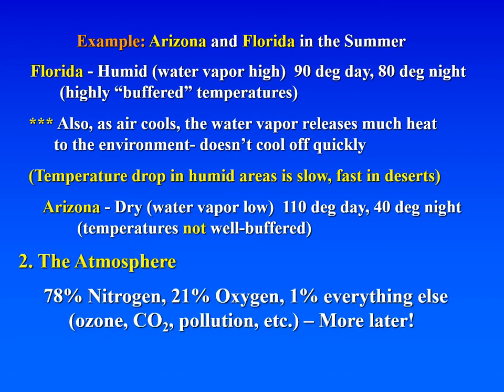Okay, another sphere that we have, that we've mentioned a little already, is called the atmosphere. We're not going to spend much time on it today other than this little tidbit. Our atmosphere is mostly nitrogen. So every breath you're taking right now, about 4/5 of that air is nitrogen. Your body doesn't do anything with the nitrogen, so 4/5 of every breath you take, you just blow back out. 21% of it is oxygen. Now that's the stuff your body wants.